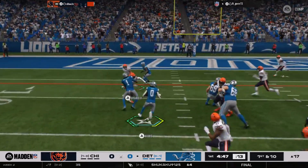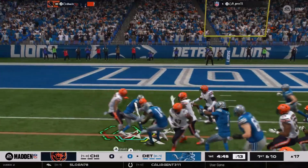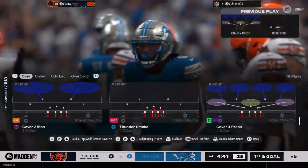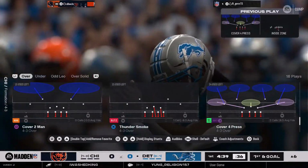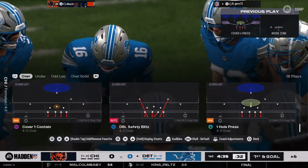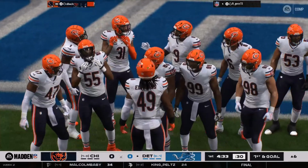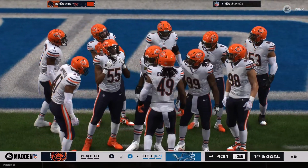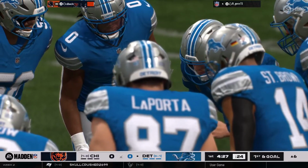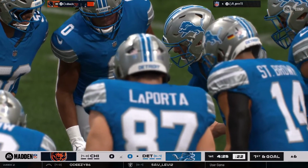Goff gives it to Gibbs. And he'll be taken down. We have a chance for the first points of this game as they've set up first and goal. You can see the confidence that this play caller has on his opening script. This is a textbook drive here to start the game. Nice job there by the back with a big gain. Sets up first and goal.